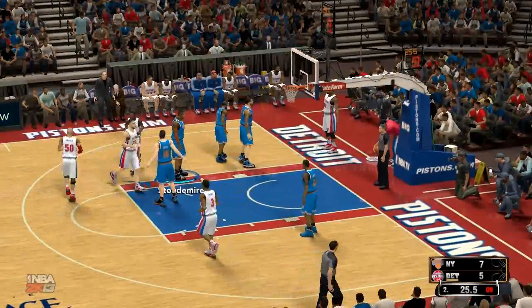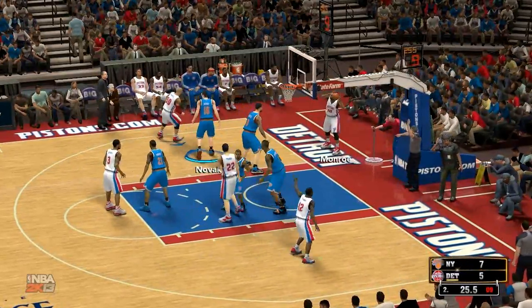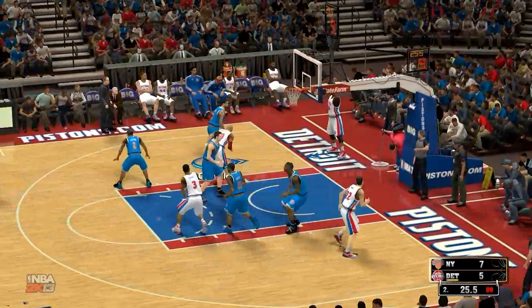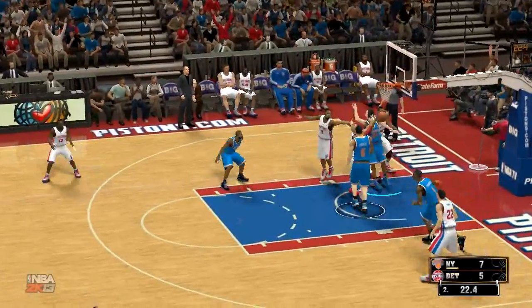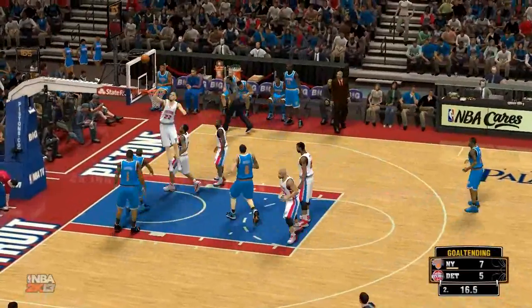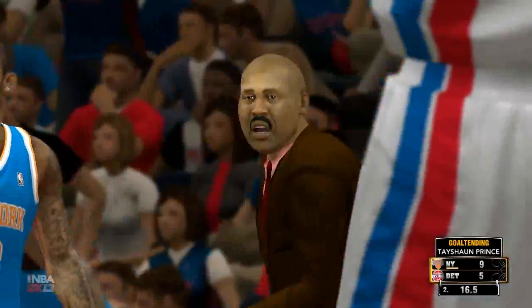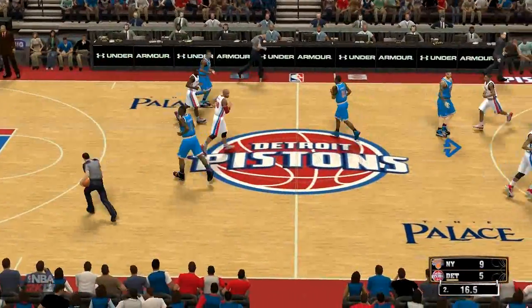So for the Pistons, Greg Monroe has checked in for Drummond. Prince comes in for Jerebko. And it's Bynum in for Brandon Knight. There's 25 seconds left in the first half. No good from Maggette. Some rugged defense there against one of the stronger finishers in the game. And that basket is going to count. Goaltending, the official call. He didn't get to that one quite in time, Kevin. Those can be tough to gauge sometimes.